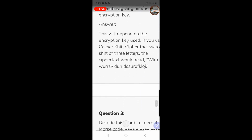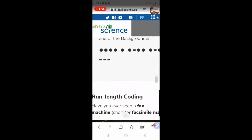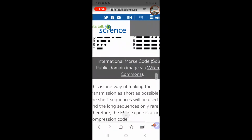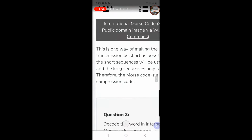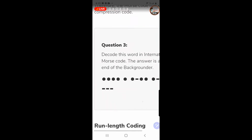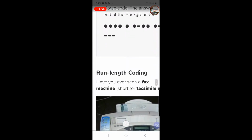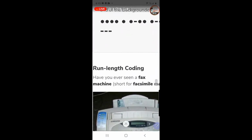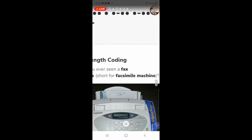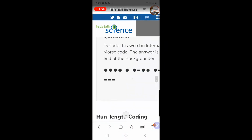Question number 4 is really long. We did this one way of making transmission. Okay, decode the word in International Morse code. Okay, the answer is at the end of the backgrounder. Have you ever seen a fax machine, short for facsimile machine? How are you going to decode this?